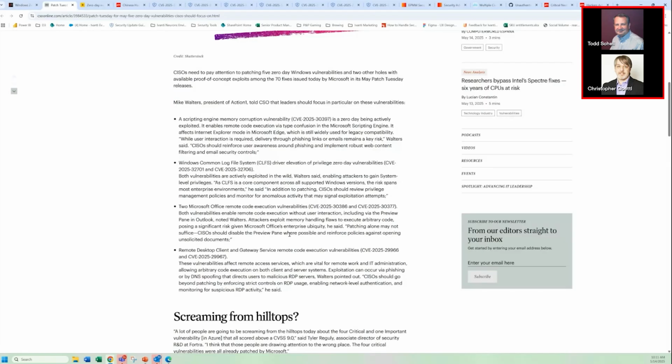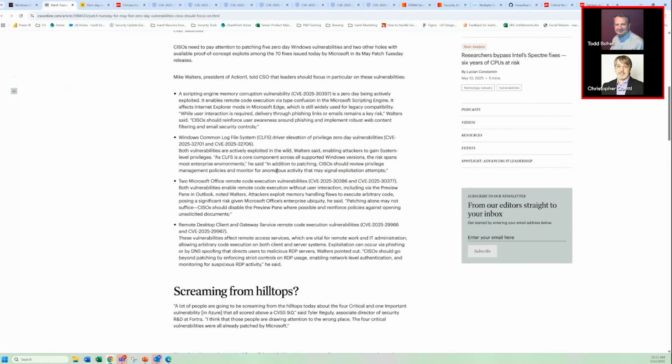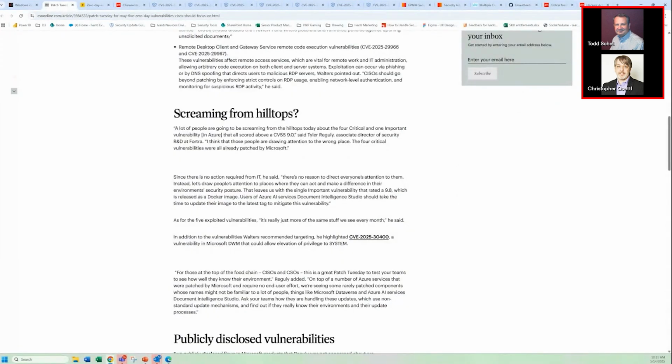The second stage is, when do we decide to pull the trigger on that? And I think that this article does a really good job of talking about that. You've got a number of different vulnerabilities that a lot of people were talking about. This part here, the screaming from the hilltops, there was a lot of noise going around about several Azure vulnerabilities that Microsoft disclosed yesterday.